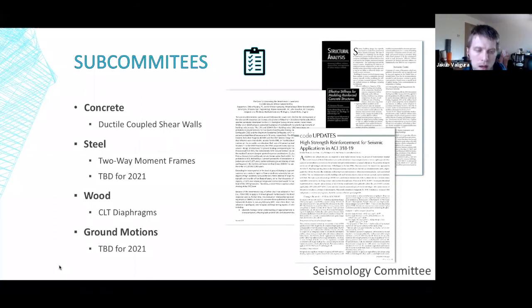And our ground motions subcommittee is currently deciding on the next topic. They had a very productive 2020. And here you can see a couple of examples of the products. We often publish either in Structure magazine or a white paper, or at the SEAONC convention.